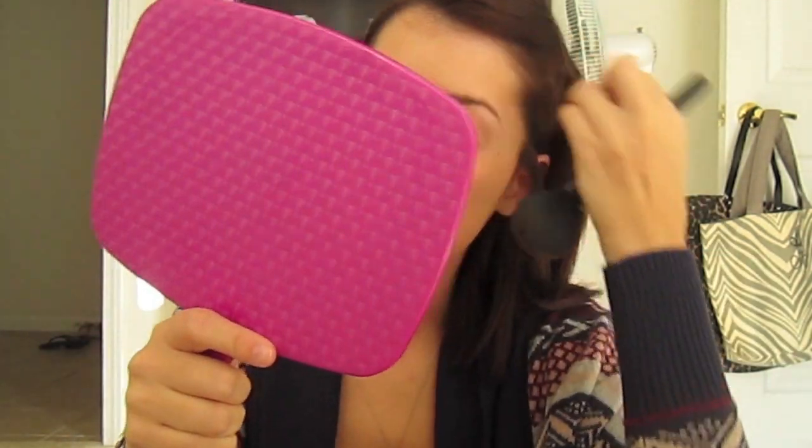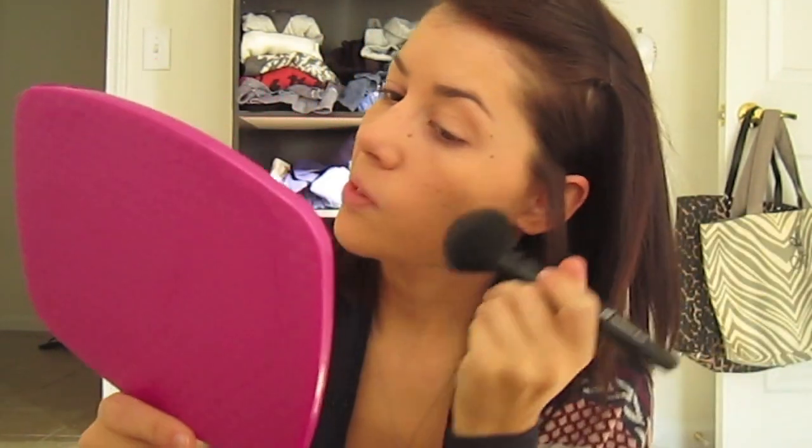Okay, so after that, I'm just going to do my contouring so I can put that all in one video. And this is the Too Faced Chocolate Bronzer. This is the original one. I know they have one that's like the light version. No. Allison likes the dark chocolate. So what I'm going to do is contour my cheeks and then bring it up to my temple. Oh, and I'm using an e.l.f. complexion brush.